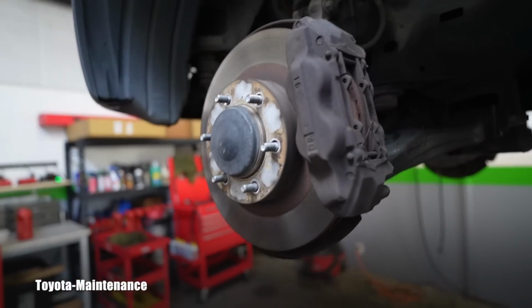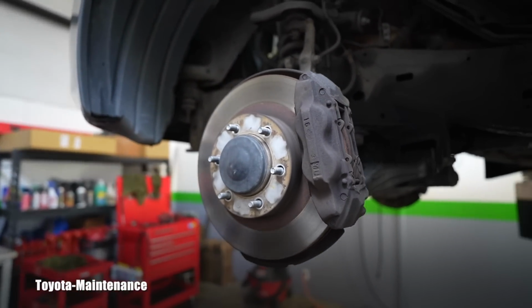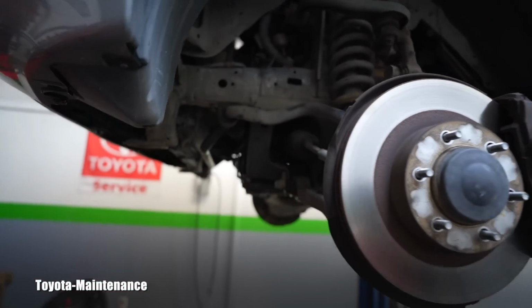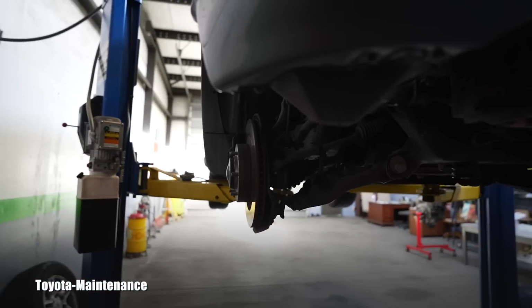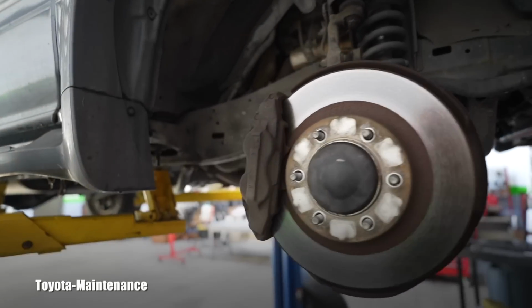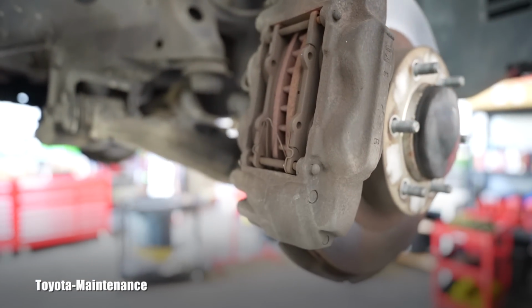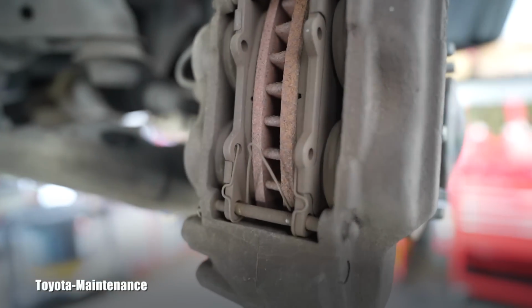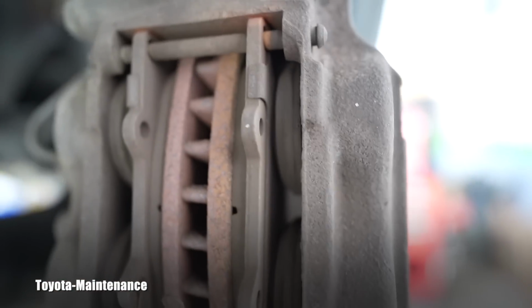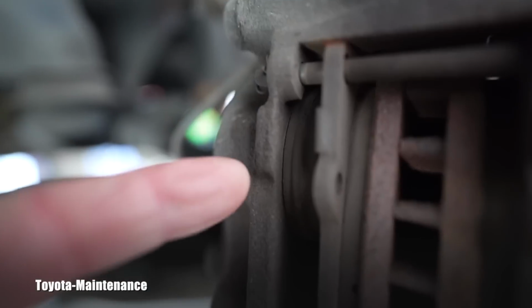Obviously that means rotors, pads. I'm not going to replace these calipers with some aftermarket junk. It's not going to happen. Some companies do that. It's craziness. We'll keep Toyota calipers on there unless they are seized, right? If I cannot spread these brake pads away because the pistons, which are right in center of the screen. Where is the piston? Piston is right here, right?